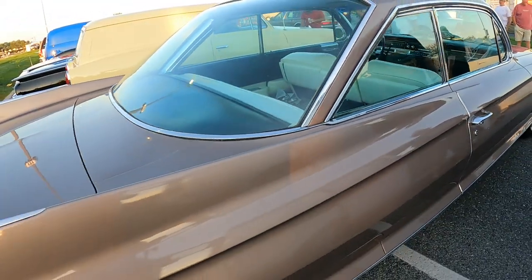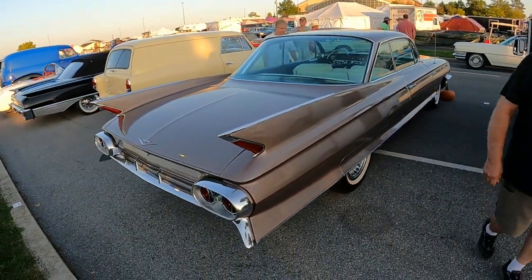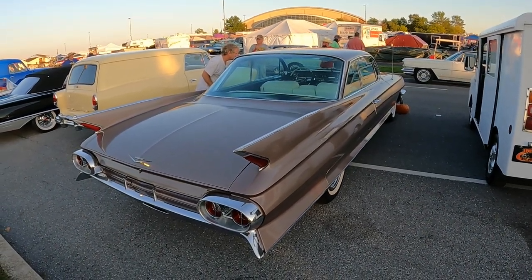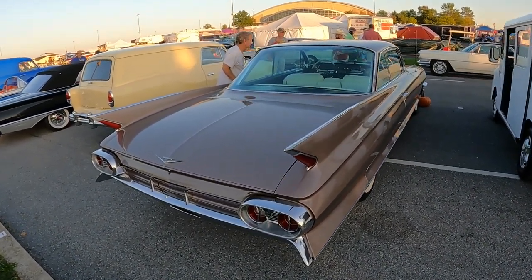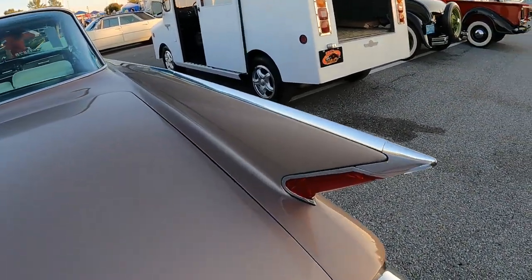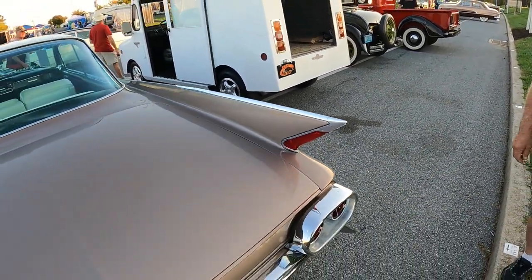I think you'd waddle up here with cash. I mean, that's quite a stylish body style. Yeah, it is. Those fins are something else, too. I know they hit peak size in 59, but they were still plenty prominent in these years. You wouldn't want to run into that with your bike or something. That'd stab you.